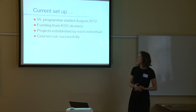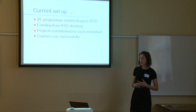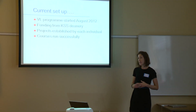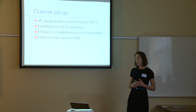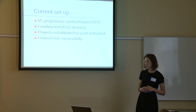So our current setup started in August 2012, and as Phil mentioned, it didn't really have a structure. It just kind of happened because of the enthusiasm from trainees wanting to go out there. The funding kindly came from the KSS Deanery with bursaries, and that funding is due to run out in February 2015. So we're now going to have to try and think of other ways in order to get money to send our visiting lecturers out to Jimma.